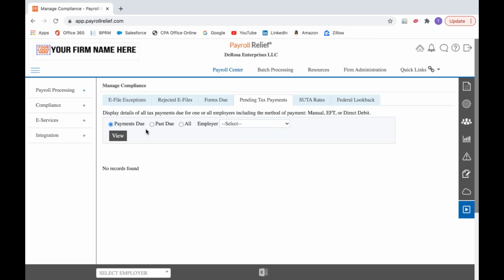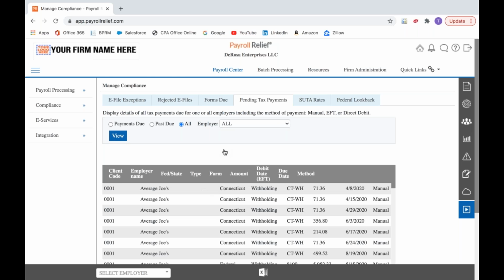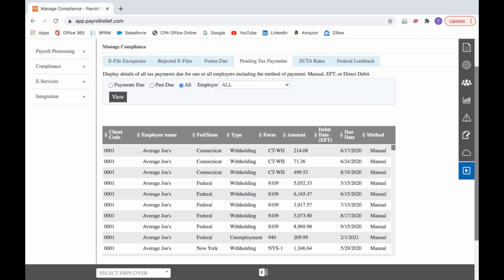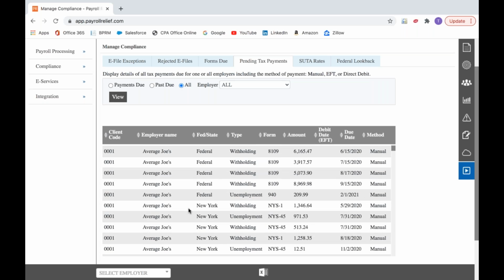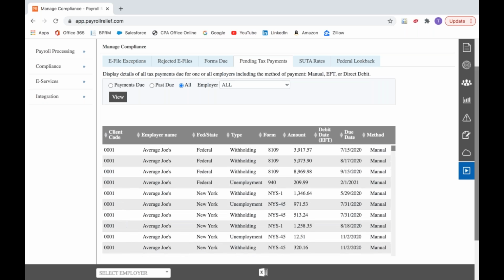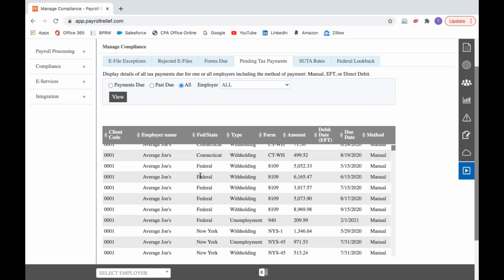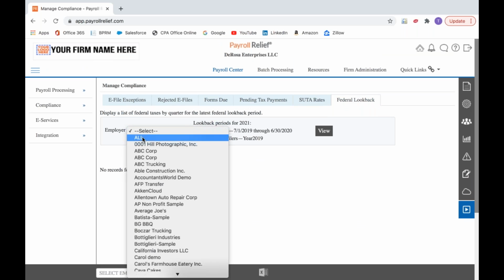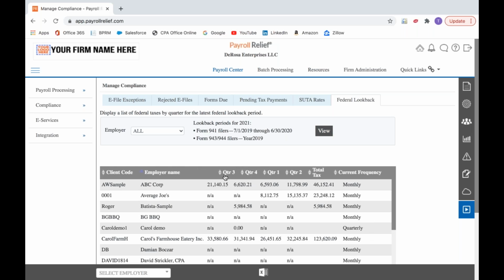Pending tax payments gives us a nice look at all of the forms that are actually associated with the due payments, the status of the payment, the method that it's made by, and the employer name, of course. As you can see, you have federal, and then you see certain states that are associated under the federal and state column. And federal look back, which will give you a look at each quarterly payment.